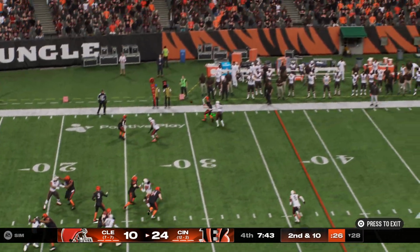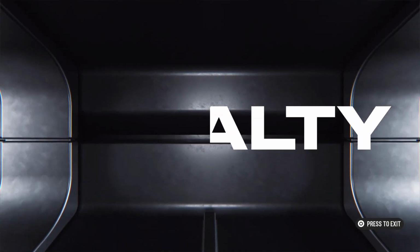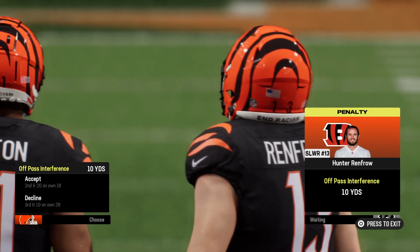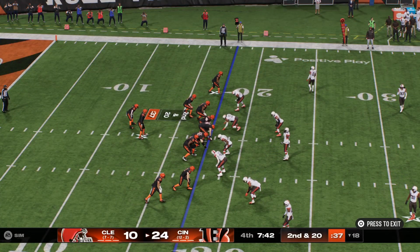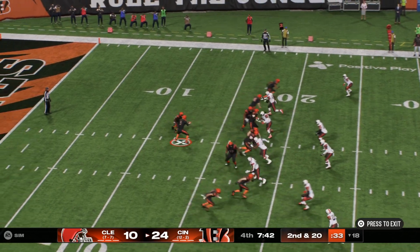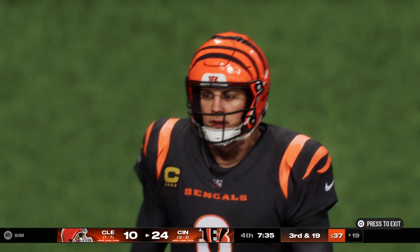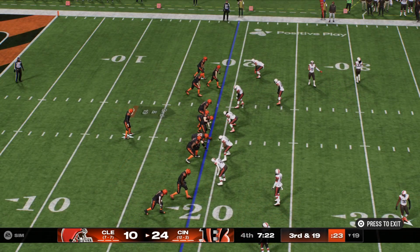Here's Burrow. And that's incomplete. We've got a flag down, and there was contact, but is this going to go against the offense? So they had the incompletion, but the defense decides they'd rather take the penalty and the yards and play that down again. They'll run here following the penalty. And they'll bring him down after a pretty short gain. They pick up a single yard, still well behind the sticks for this third down.